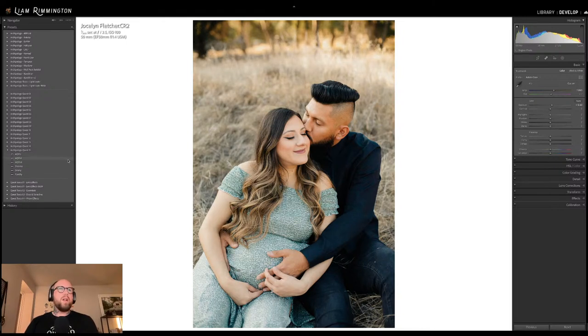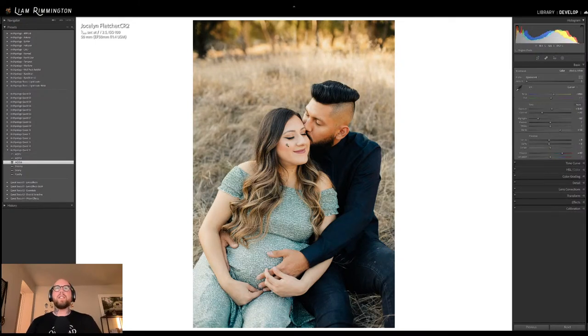So let's go ahead and apply one of these presets to this image. I think I'm going to go for AQ15-3 for this. I like the warm toning. And of course, we've got the opalescent profile, which is applied. That's set to 0 as default.